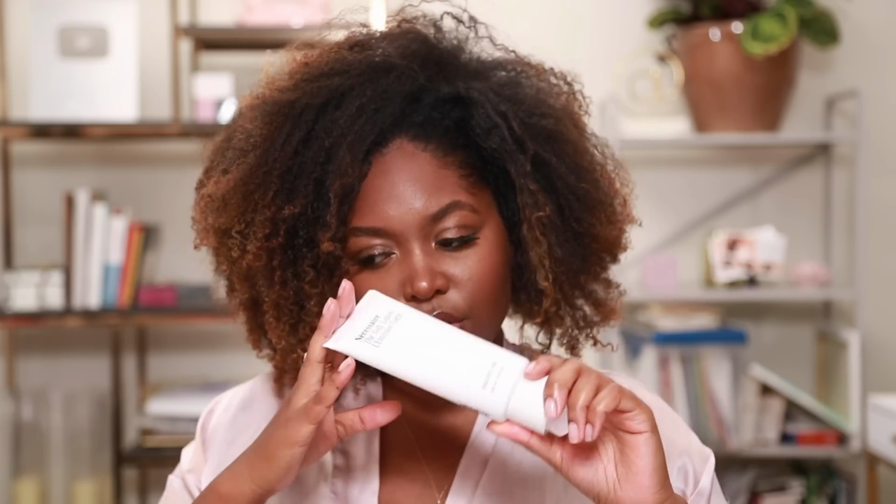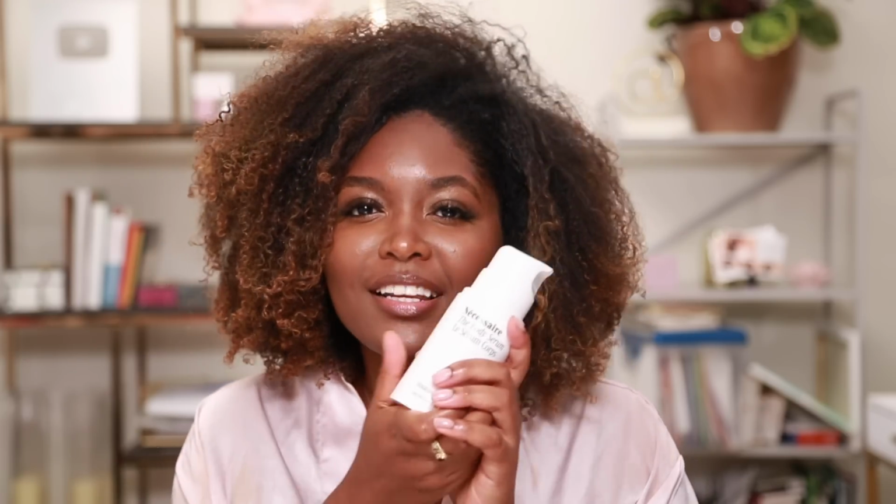Now for their body lotion, right? So you've exfoliated, you use their body wash, it feels like a facial cleanser, and now, actually, no, you don't use this yet. You use their body serum.